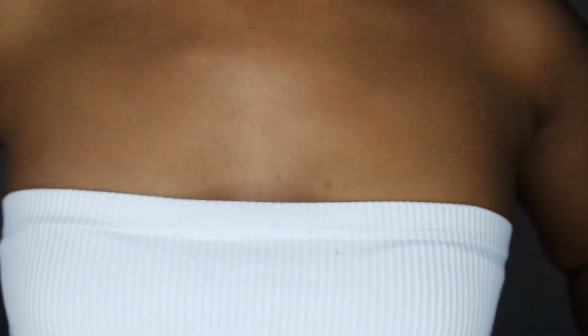So today I'm just going to be showing you guys my foundation routine and talk to you a little bit, just a chit chat, get ready with me. And yeah, that is what we're going to be doing. And I'm not naked, I'm wearing my tube, which is very cute. So yeah, let's get to it.